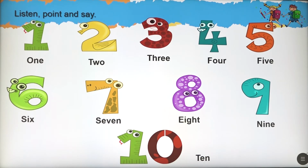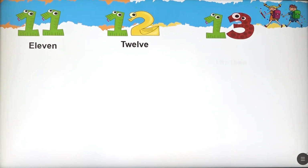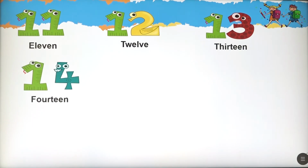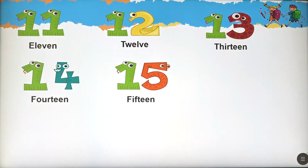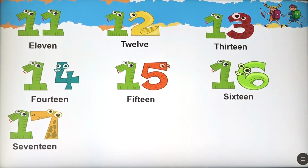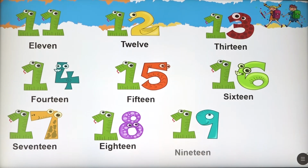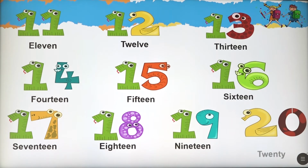9, 10. We will continue with some other numbers, and let me show you the number 11, pra është 11. Number 12, number 13, 14, this is 15, 16, është 16. This is 17, 18, 19, and 20 është 20.